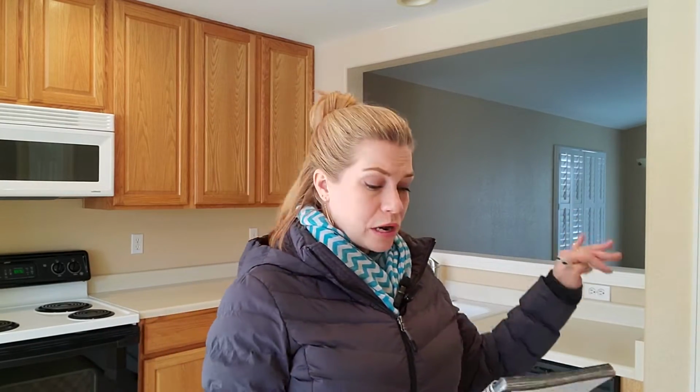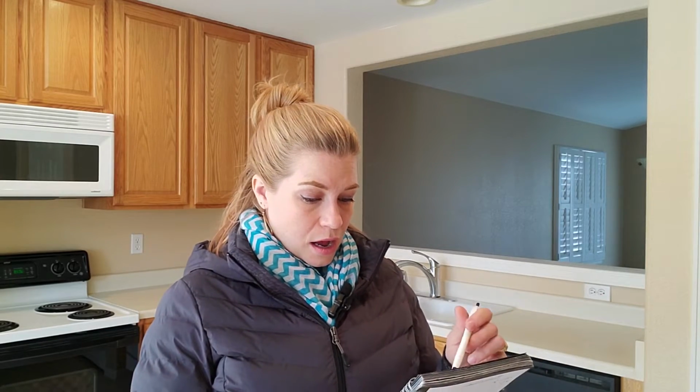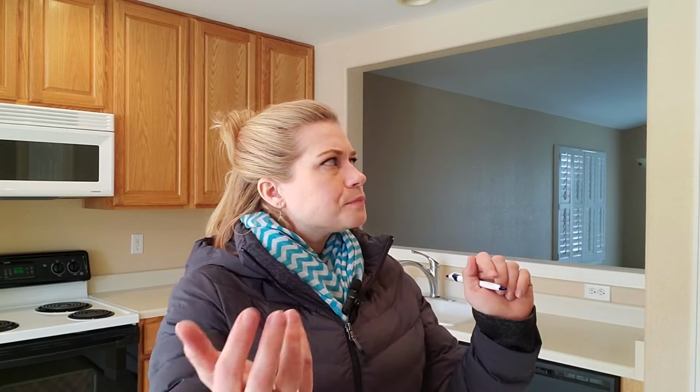Doorknobs. So the doorknobs and hinges I mentioned, let me look on here. When I go to do light fixtures, because I'm a big fan of doing light fixtures, I'll put a link to a video up above and down below for the best bang for your buck improvements. And I also have another video of things I've done on my other rental property just to show you examples of those. But light fixtures, it's really cool.